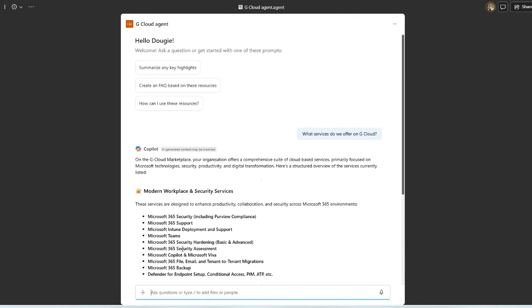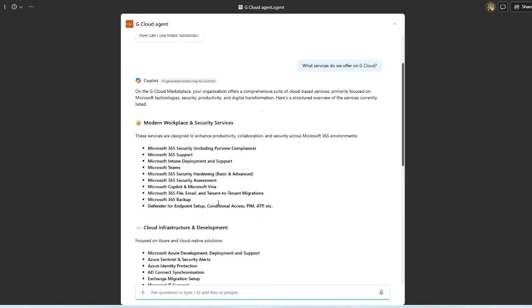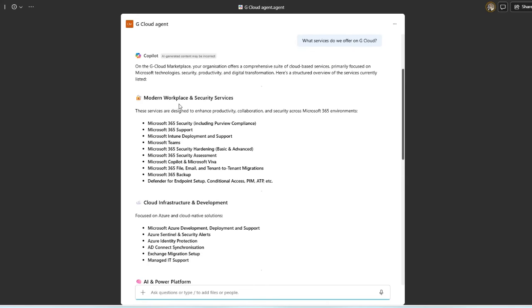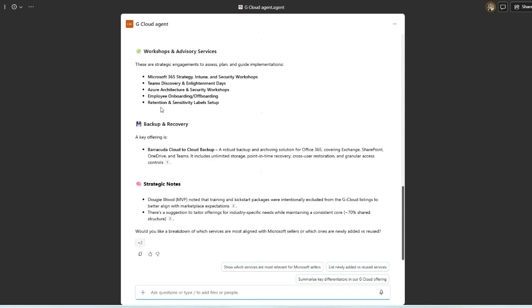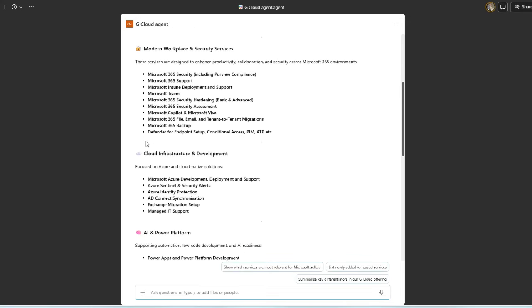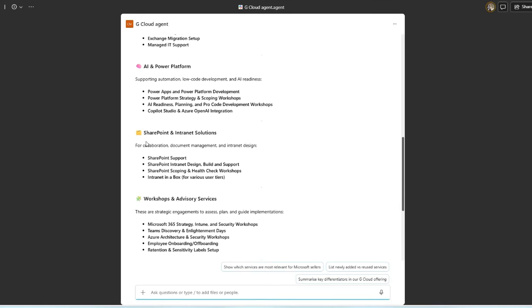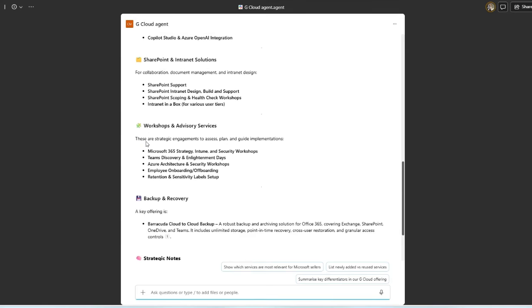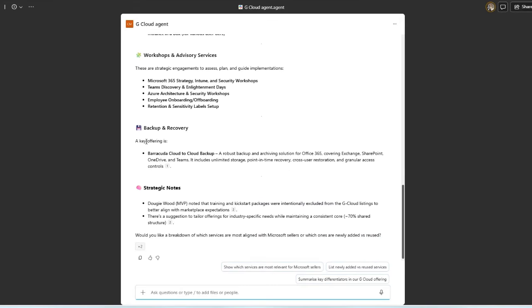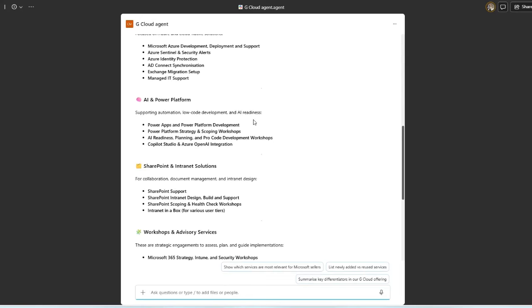Now this has pulled this out of quite a few different areas, and it's combined it to say, here's all the different services. So it's broken it down by our core areas, so modern workplace and security services, cloud infrastructure services, AI and Power Platform services, SharePoint services, and our workshop specific services, as well as additional things like backup and recovery, and some additional information that might be worth noting as well about this information. So this makes it really easy for us to be able to ask questions. Our salespeople can get informed.